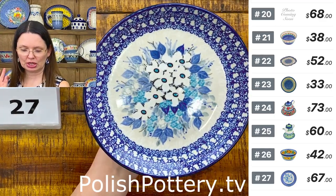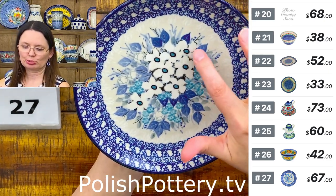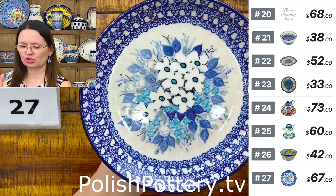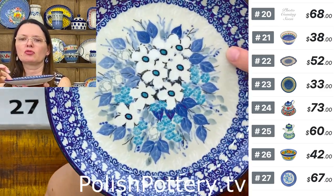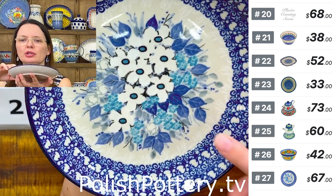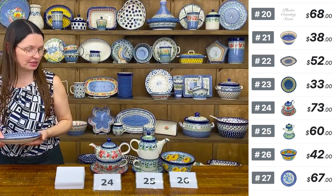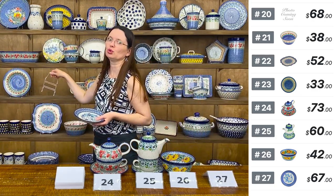They used a little bit of the new shade of blue. I can see just a dab of black paint in here, and the rest is either different shade of blue and grayish blue and a dab of white. I know that the close-up camera is not showing well the white paint, but there is also white paint in here and the traditional cobalt color as well. So that's number 27, one of the new treasures.